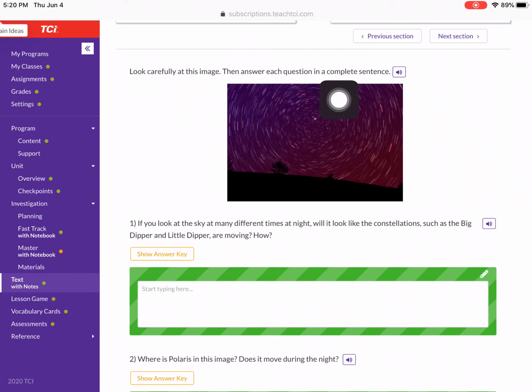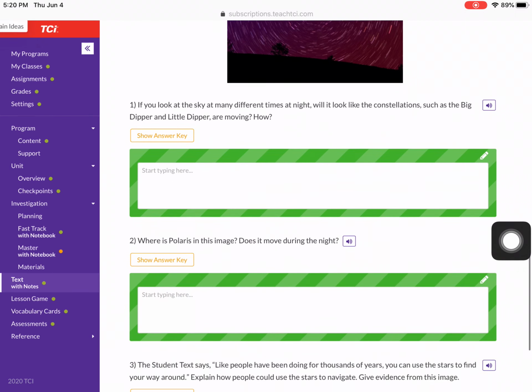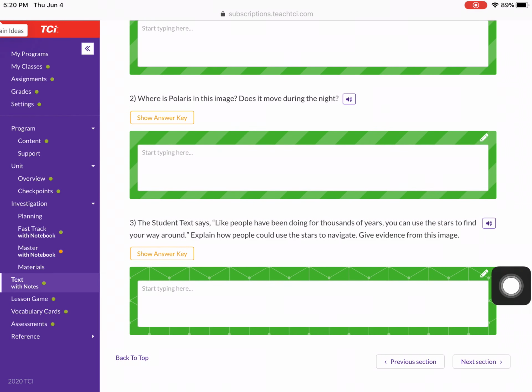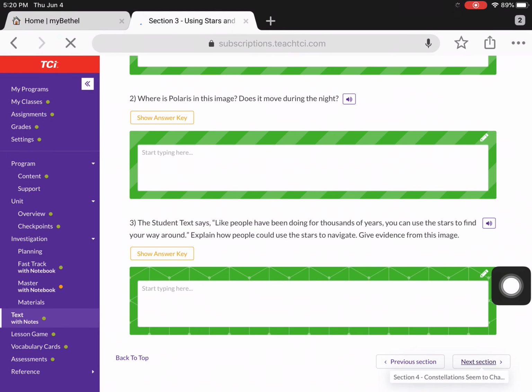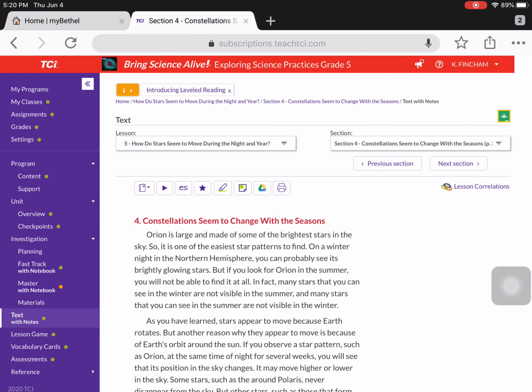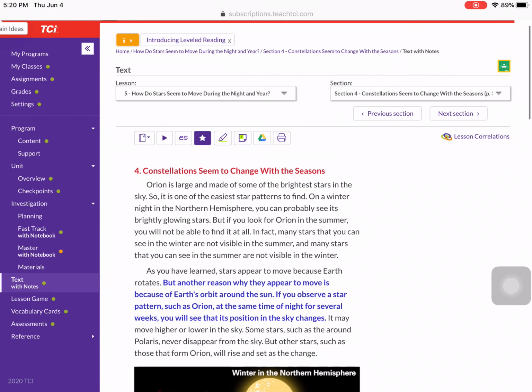So, I want you to look at this image here and answer the questions beneath. Okay? There's 3 questions down here for you guys to check your understanding with. But we are going to go to the next section, section 4, and this is page 320, number 4.